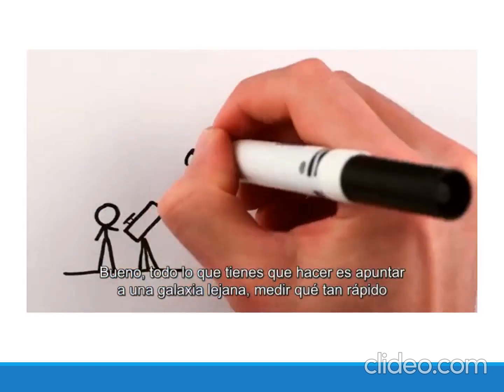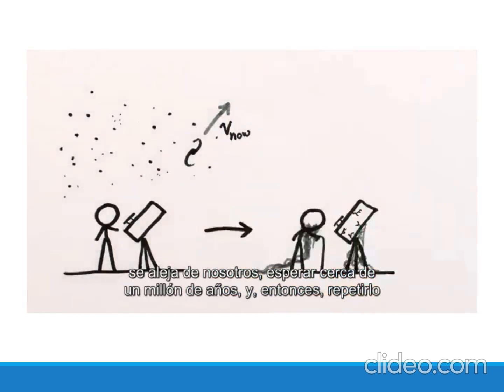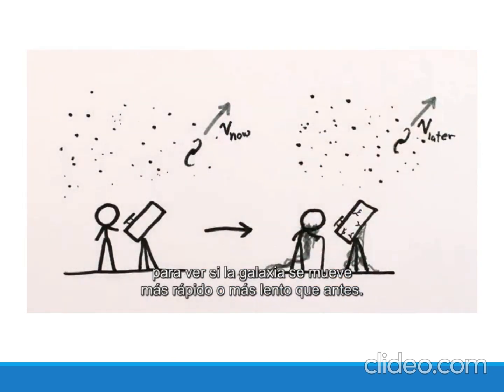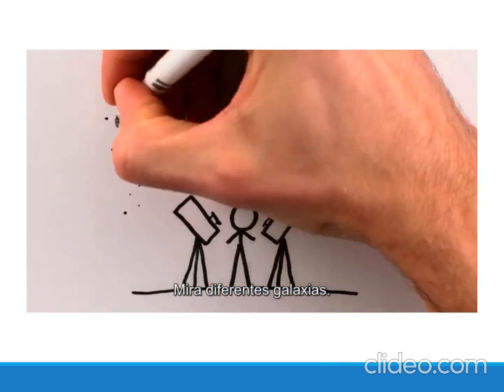Well, all you have to do is point your telescope at a distant galaxy, measure how fast it's moving away from us, wait about 1 million years, and then do the same thing again to see if the galaxy is moving faster or slower than before. But if you don't have 1 million years to spare, here's what you do. You look at different galaxies.